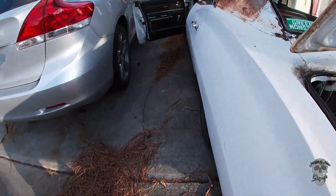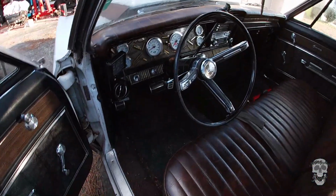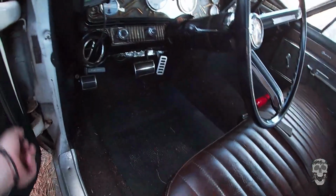Right up every single time. There's a reason for that. I'll show you the interior real quick.